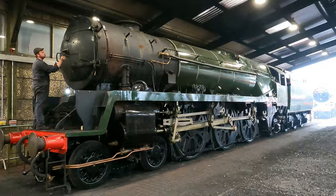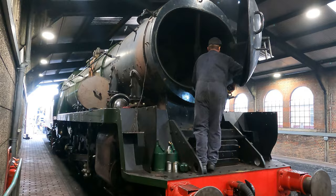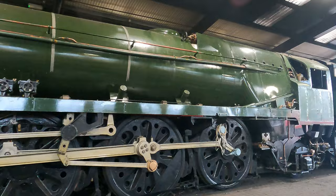A quick visit to the loco shed reveals 21C159 Sir Archibald Sinclair in the workshop still, this being October 2023, but I think she's due back out later this year, having undergone a significant overhaul.